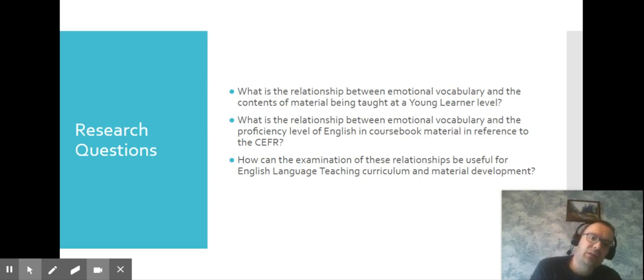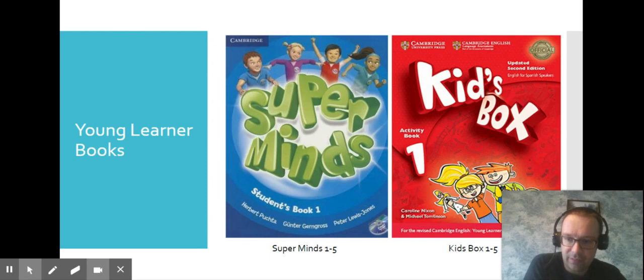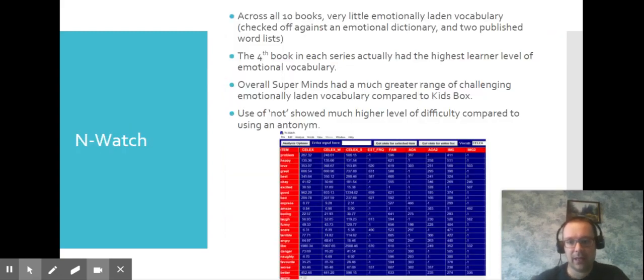So my research questions, I want to look at young learners. I want to look at what happens at B2 level coursebook material, and then how can we put those two things together. So for my young learner study, I got 10 books, Superminds books 1 to 5, and Kid's Box books 1 to 5, which I have taught ad nauseum in Spain. Put these into the AntConc program, all 10 books. I looked for emotionally laden vocabulary, which I checked off against an emotional dictionary and 2 published word lists, and found that the fourth book in each actually had the highest amount of emotional vocabulary.